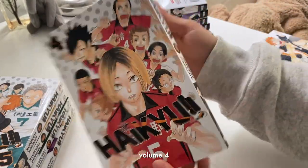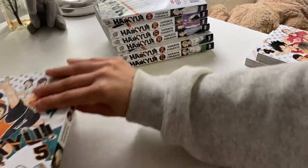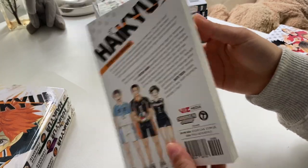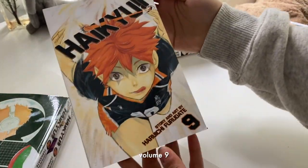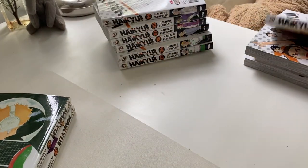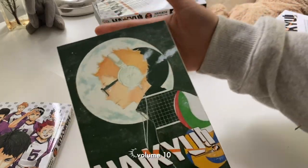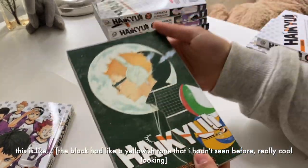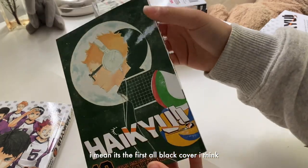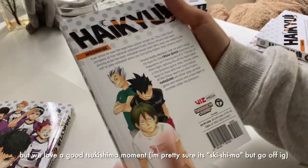volume 4, five, nine, ten. I mean, it's the first all black cover, I think, but we love a good Tsukishima moment.